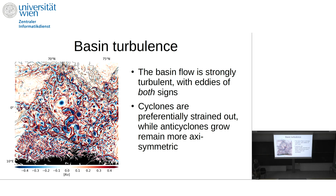But if you look at a snapshot like this, what you see is that it's not just single anticyclones. You really have vortices of both signs. So you have the red, cyclonic vortices, and then you also have the blue, anticyclonic vortices. And if you look carefully, you might also notice, this is something that's going to come up again and again here, that there's an asymmetry in this basin. The cyclones tend to be elongated. They tend to get shredded into filaments, whereas the anticyclones tend to retain their axisymmetric shape. So you have much more circular looking anticyclones. So there's an asymmetry between cyclones and anticyclones in this basin.